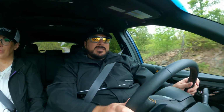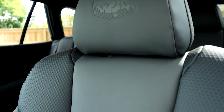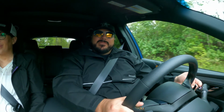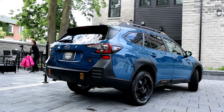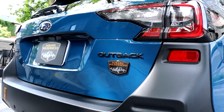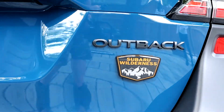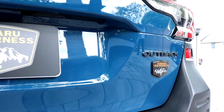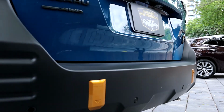But otherwise, we've got some special seats inside. Everything is waterproof, built for the Wilderness, the off-road and all that. It's cool, pretty comfortable seats also. All around the rest, it's an Outback. The main difference about this Wilderness edition is that it's more rugged, more ready to do some off-roading. It's not a full-out off-road capable vehicle, I could say.